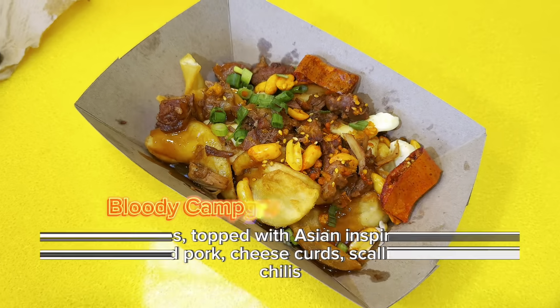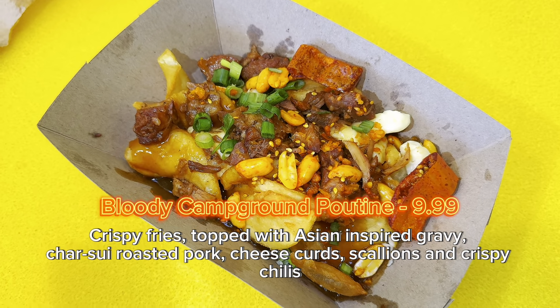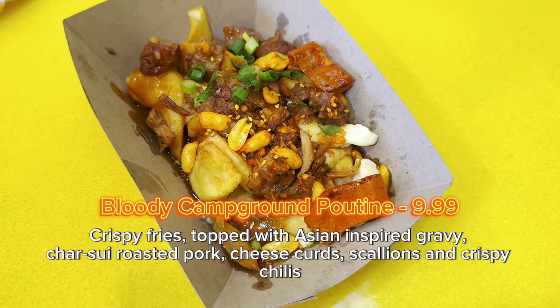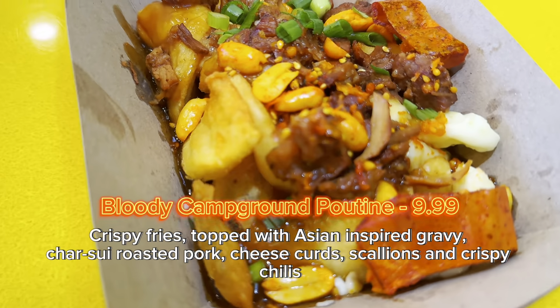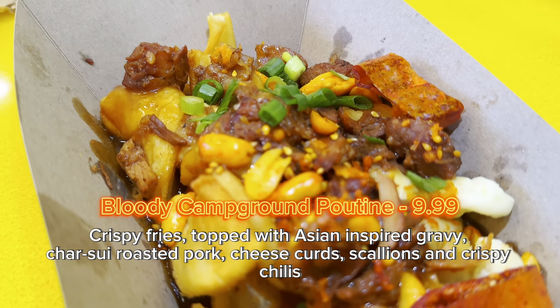And today we are finally here reviewing the Yeti food for Halloween Horror Nights. There is a bloody campground poutine, which is char siu pork, gravy, cheese curds, potato fries, scallions, and peanuts. It looks phenomenal.